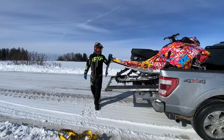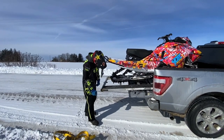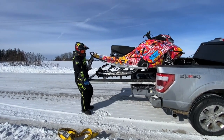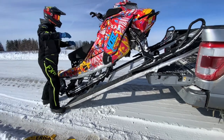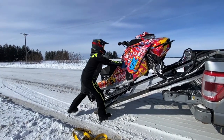Feel like working out today, but I feel like I've already done quite a workout. So we got the DGRP ramp. This thing's absolutely amazing, especially if you're sledding by yourself. Get up. All right, I don't know if this thing will start.